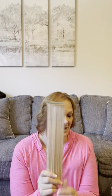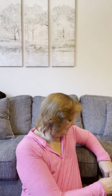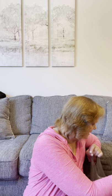And then for us crafters, us DIYers, can't go wrong with skewers. Use these everywhere. Can't have enough of them, so I grabbed another pack. Let's see what else do we have.